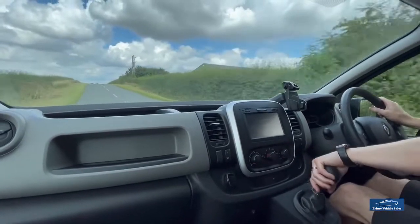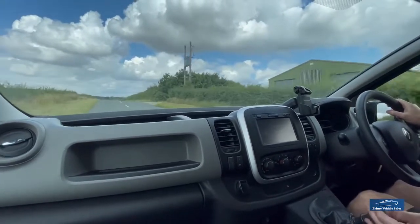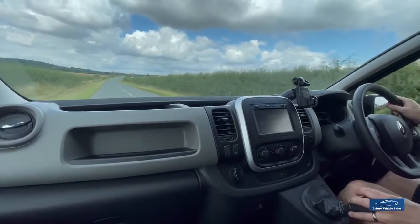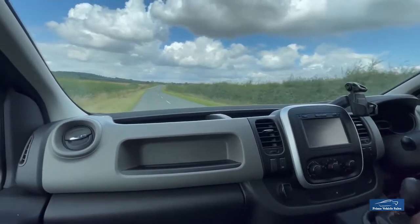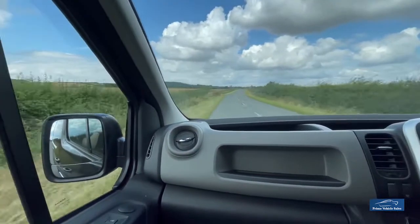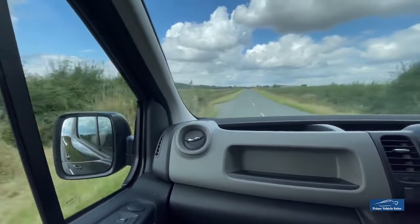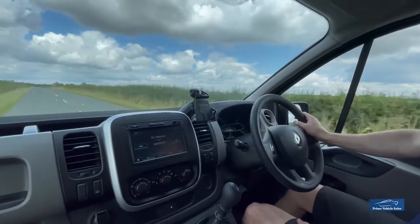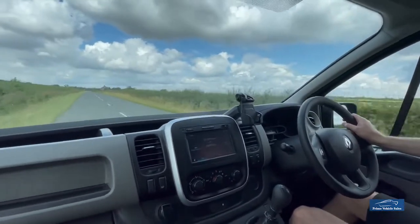Drives very nicely. Nice and tight. Cool straight. Brakes are good. It's got a brand new wheel and tyre package on it, so we know the tyres are good. It's nice and tight, as I said. No squeaks and rattles, no bangs. No warning lights on the dash. We've got full service history for the van.